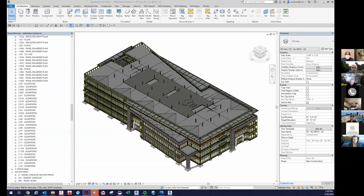I had myself muted. So we're working on Matilda Commons Building A. Juan and I are actually using a live Revit model to build all the panels on this building, so that when it gets exported and printed, we also have a lot more information or data that we can use to allow our panel team to have a faster process for producing these panels for production.